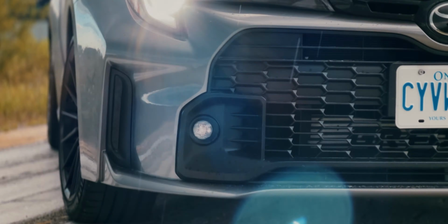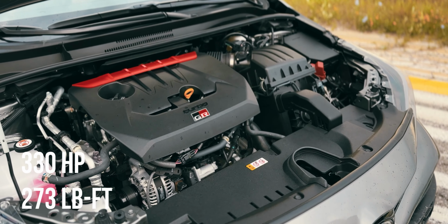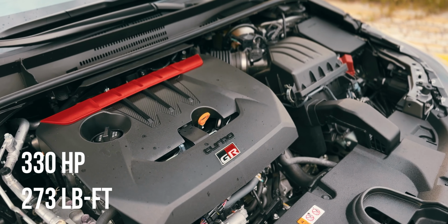Nice hairpin going on here. This just eats these corners. Very sharp, but lots of grip from this car. And it's a little bit wet outside as well. You get 300 horsepower and 273 pound-feet of torque.